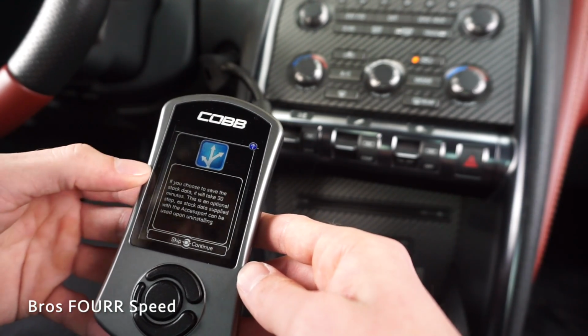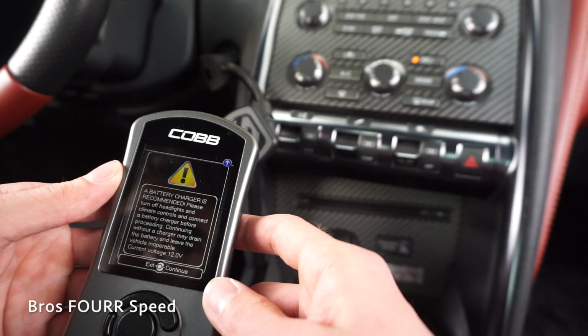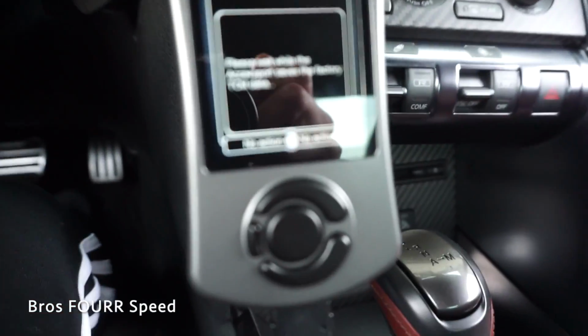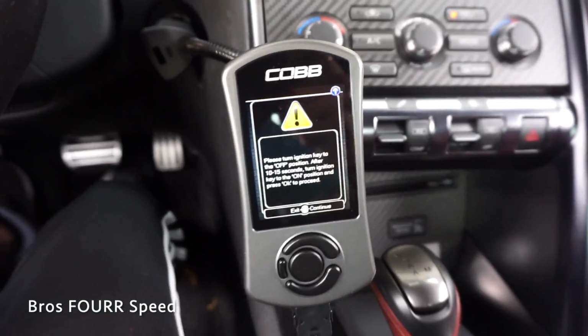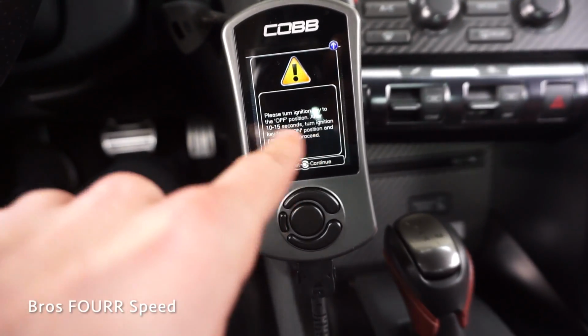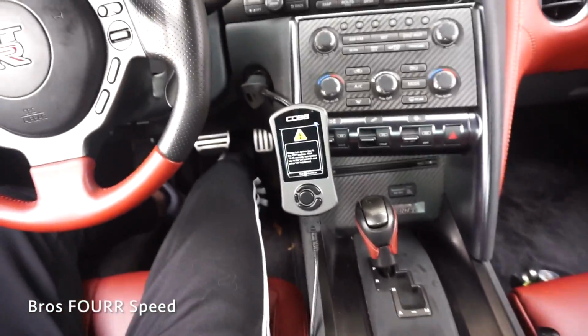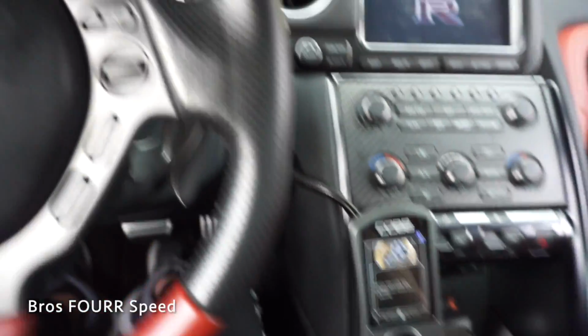So I'm hitting the center. Since I want to save the stock data, I'm going to hit continue and then continue again. So right now it's going to save all the stock data for the TCM, and then it'll start tuning. Okay, so that finished. So turn off ignition for 15 seconds and then hit OK to proceed. Got something flashing up there. So we'll count to 15. Back to the on position and hit continue.